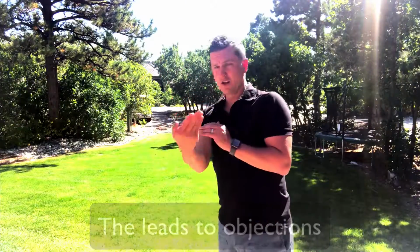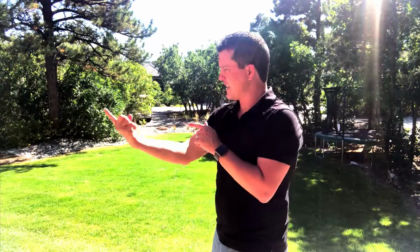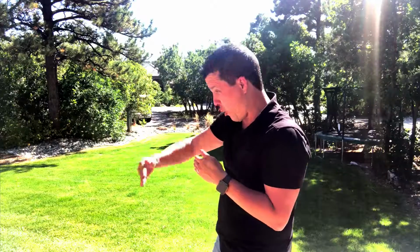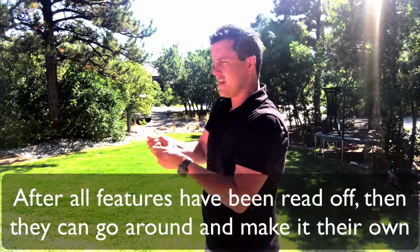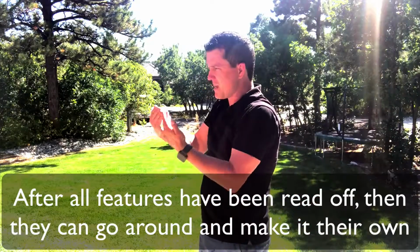So they do it in a little roundabout, and then they go to the next one, and then the next one. There's usually like 10 features, right? So all they're doing is learning and hearing from each other and saying it one by one. And then after saying it a few times, going all the way through a couple times, they can start to kind of make it their own, right? Then I want them to make it their own.